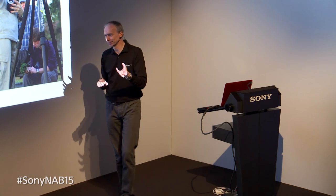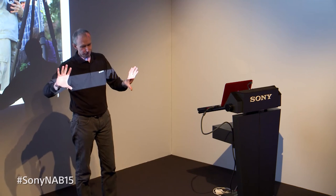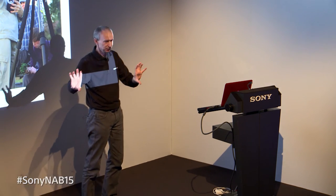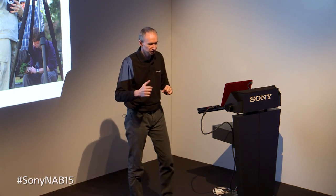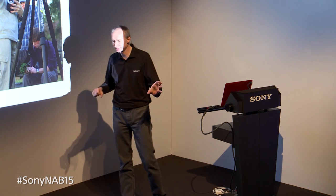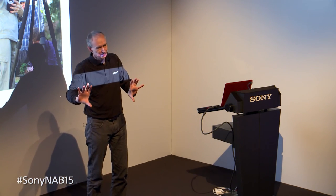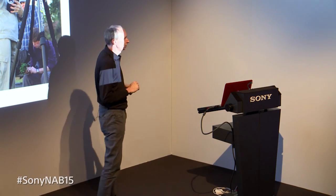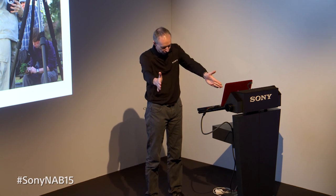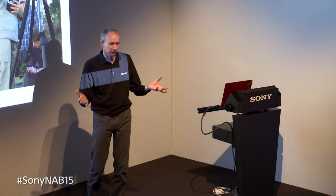Just as a little aside, we did a test on a workshop I was doing. We had an Alexa and a 55 plugged into two monitors side by side, same lenses, same setup, same everything. And there's a lookup table in the 55 called LC709 Type A that mimics Arri's 709 Gamma. Both cameras look more or less identical. We invited cinematographers, DOPs, to come into the room and tell us which camera was which just looking at the monitors. There was a lot of guessing, and most people couldn't really tell.